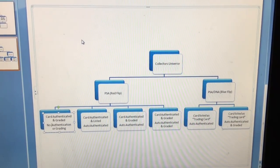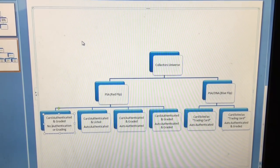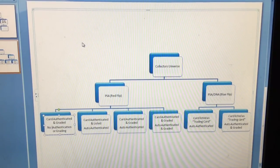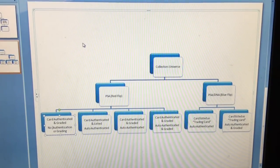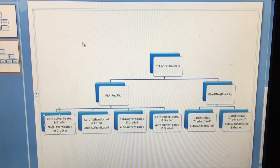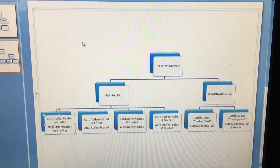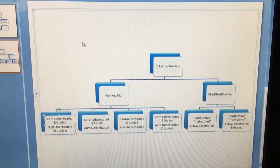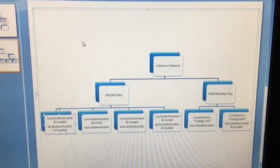Separate, completely separate from that, is the PSA DNA side, also known as the blue flip side. So when I say blue flip, I mean PSA DNA. When I say red flip, I mean PSA. Now, these have two distinct set registries. They are separate from each other. You can have a card that is a blue flip and the exact same card in a red flip, and they are not listed on the same set registry. It is really, really confusing, and in my opinion, absolutely unnecessary and silly.